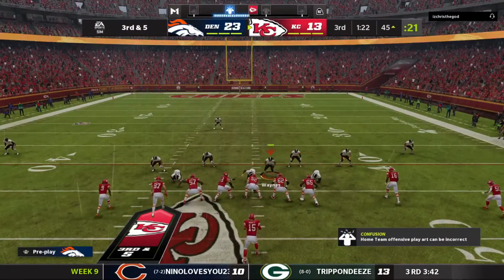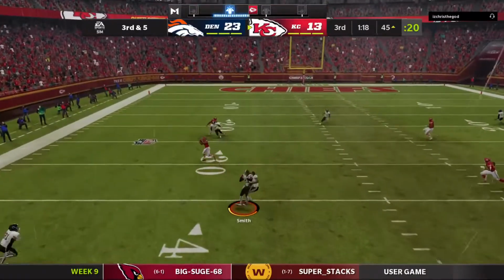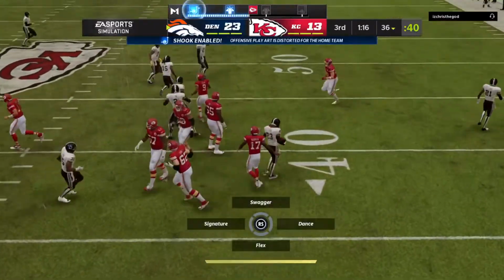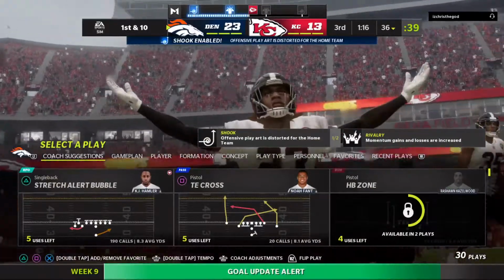Working from the gun, Mahomes. Trying to get it to Adams, but it's intercepted. Picked off near the 34. And they take possession of the football and have it at the 36-yard line.